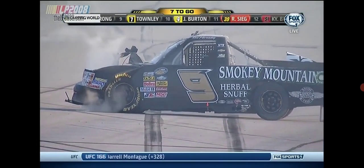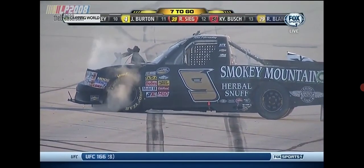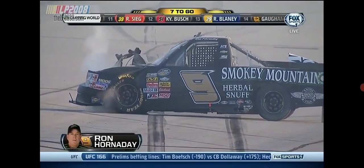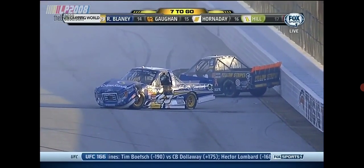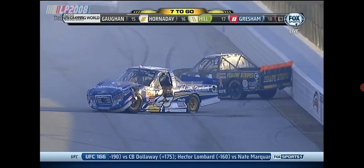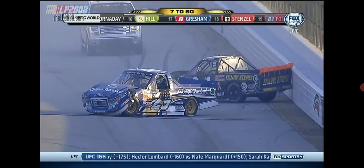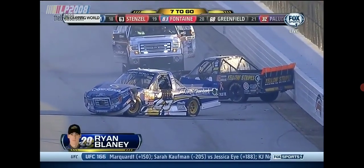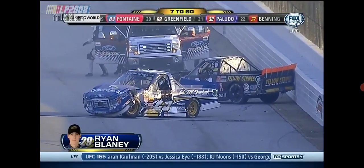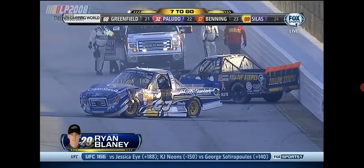Look at the water coming out of the radiator. Punctured the radiator with that truck. I'm sure the oil cooler as well. So he tried to start. I hope he doesn't get it started, but that won't turn out well. Tough break for Ryan Blaney. We've seen him have a fast truck all day long. He and Ross Chastain have hooked up numerous times to go to the front. A lot of speed between those two Fords, and look at what happens.